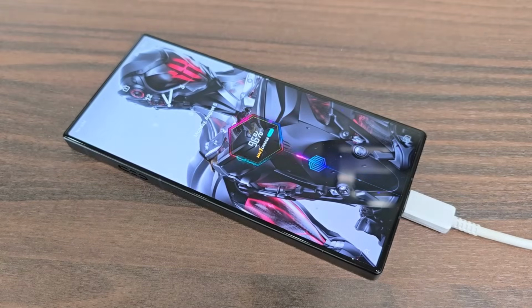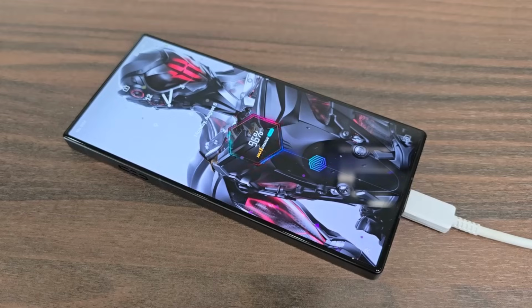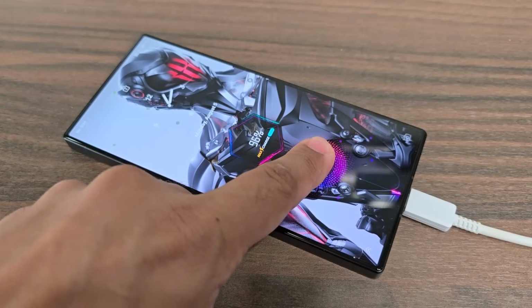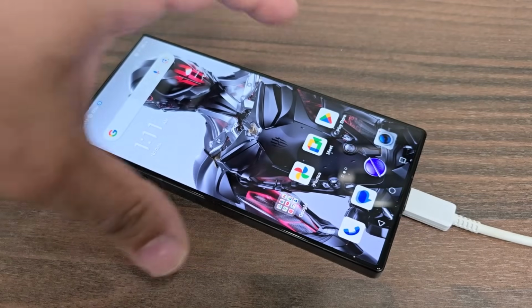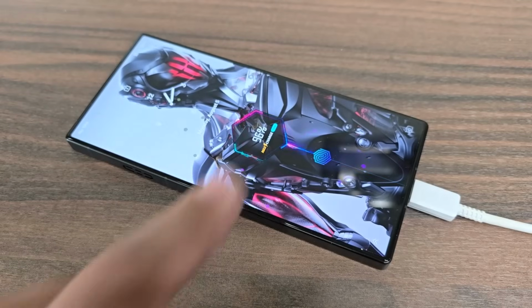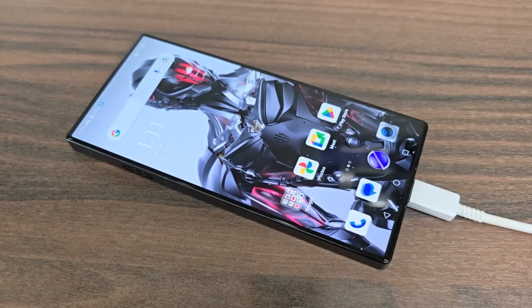Now, like we said, the phone has ultra fast charging. You get a nice graphic, okay? It also has an in-display fingerprint sensor, so I can log in with my finger. Let me show that to you one more time. It works really nice. So it's right here, and boom, we've got an optical in-display fingerprint sensor.